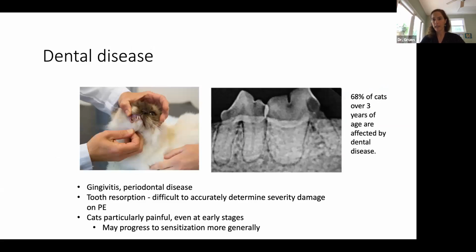So the big players, again, degenerative joint disease is a very big one, one of the most common ones. So we know that about 90% of cats will have radiographic signs that are consistent with degenerative joint disease. About 50% of them will have clinical signs of pain associated with that. So that's a lot of cats.